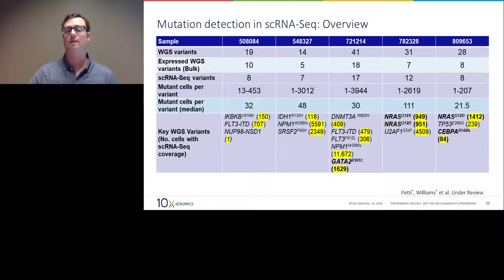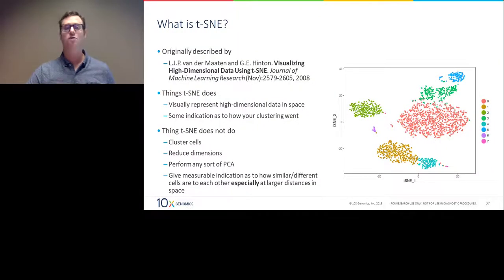So I'm going to be showing a lot of t-SNE plots from here on out. And for those of you that aren't familiar with t-SNE, I'm going to give a little overview. This was originally described by van der Maaten, in the manuscript entitled Visualizing High-Dimensional Data Using t-SNE. Here are the things that t-SNE does. It visualizes high-dimensional data in space. It gives you some indication of how your clustering of your different cell types went. Things that are closer together should be related.